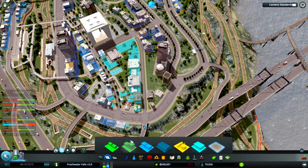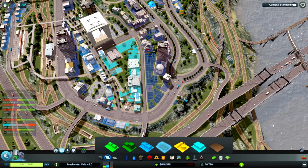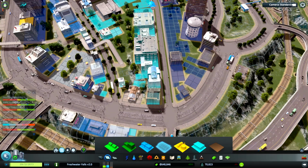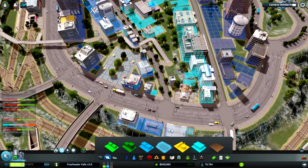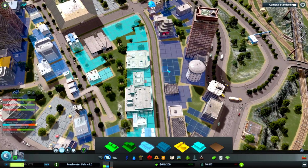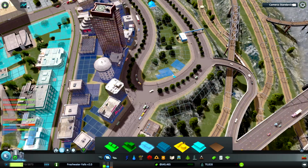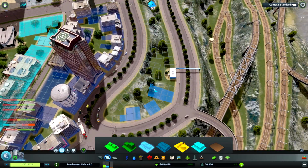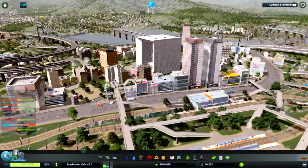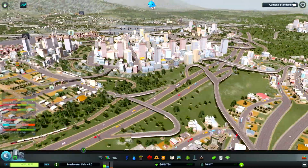I think all of this actually needs to be commercial. That's what the demand is for. And some light commercial there. More light commercial here. Okay. Well, that's a pretty spiffy new section for the city.